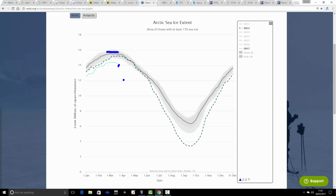We're also underneath 2012. That's the death spiral year, indicated by this green dash line just here. You see how we went into the death spiral in 2012 with the Arctic melt season. Terrible ice loss during that particular melt season, and at the moment we are underneath that. Now that doesn't mean at all that we are going to see another death spiral for this melt season.